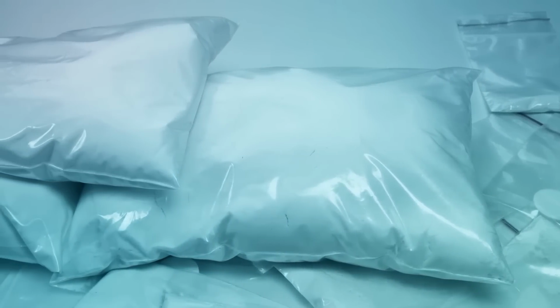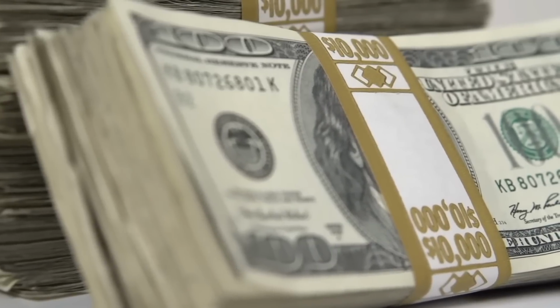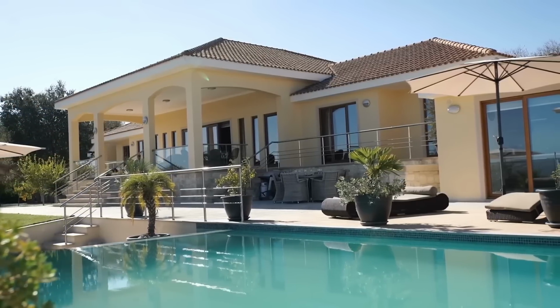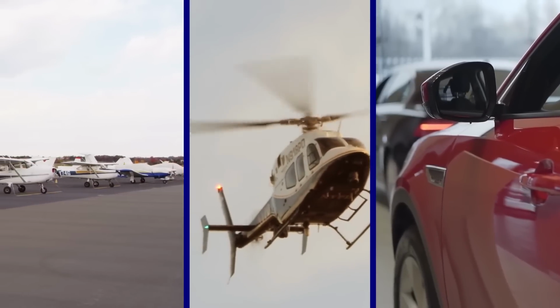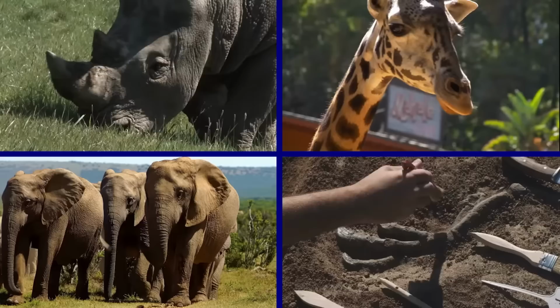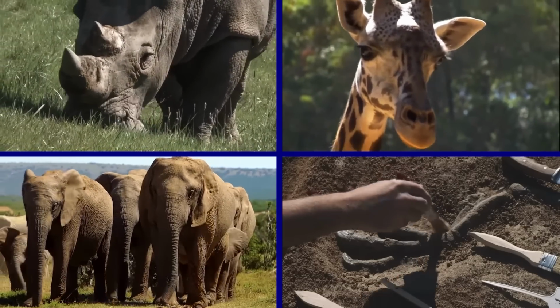Escobar's life was filled with excess, as one would expect from one of the world's richest men. He owned 15 planes and 6 helicopters, in addition to numerous luxury cars. The Hacienda Nápoles, his opulent home in Puerto Triunfo, included his own zoo of rhinoceros, giraffes, elephants, and a dinosaur park made from genuine prehistoric bones. Escobar's plans for his secret party home on La Isla Grande were no less extravagant.